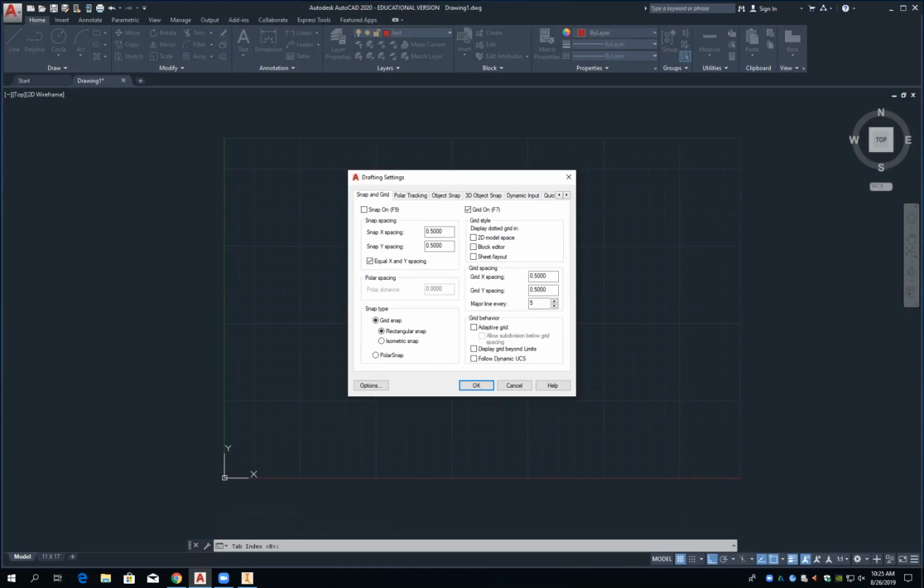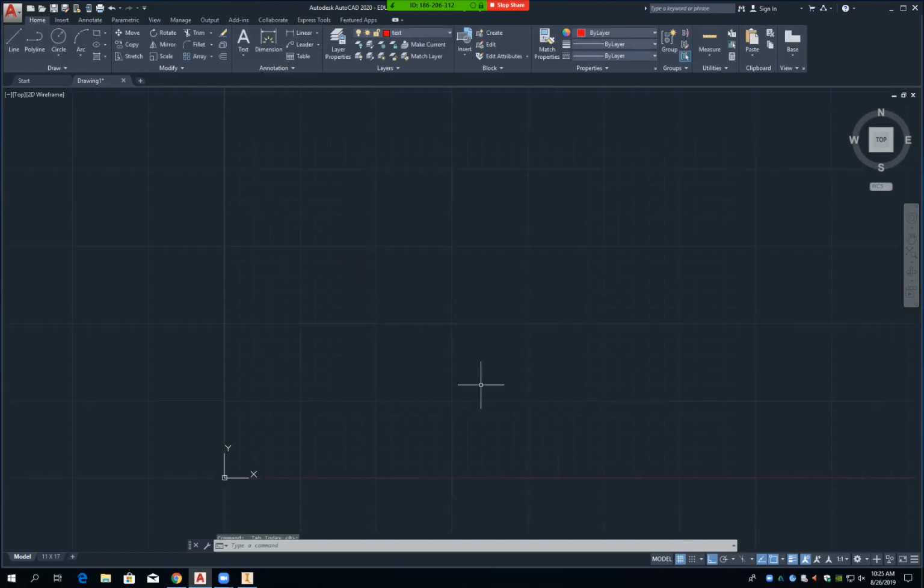In this box, under grid behavior, there's display grid beyond limits. If you check that and hit OK, now your grid goes out and fills all the universe on both sides. Does that make sense to everybody? But that's kind of hard to see. How far can I come over, and how far does that equal my sheet, my title block? So you kind of want to turn that off.